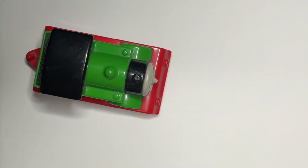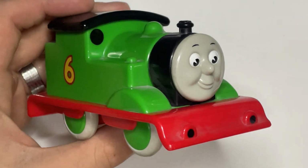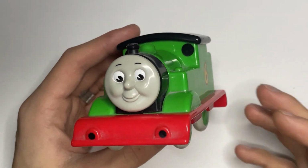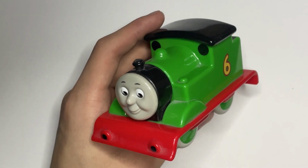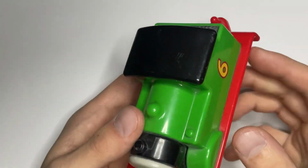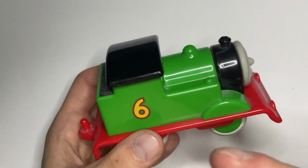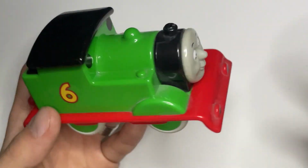And since we've shown him off so much and he's been in my hand, I guess we will start with Percy. Now, I really don't have to say much about the Goldenbear Percy for you to see what's wrong and absolutely right with this thing. Let's start with the most cursed thing. This is straight up just a Thomas design. This is an E2. Percy does not have side tanks. They kind of just took Thomas's mold, colored it green, and put Percy's face on it. But that's the end of the criticisms.